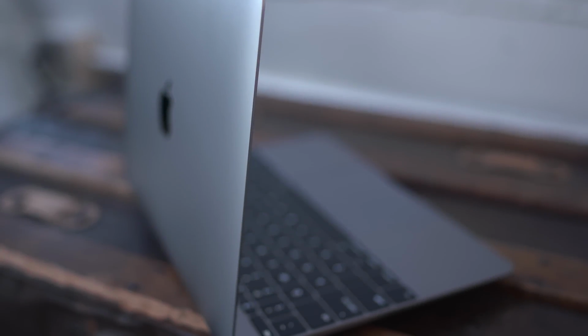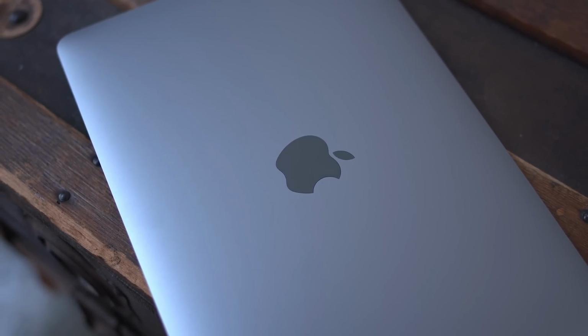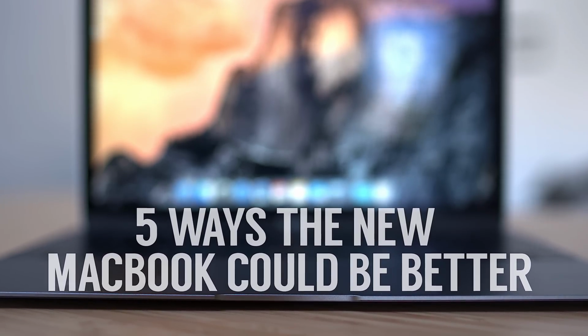Apple's new MacBook is insanely thin, surprisingly snappy, and really attractive, but I don't think it's quite ready for prime time. And these are 5 ways Apple's new MacBook could be better.